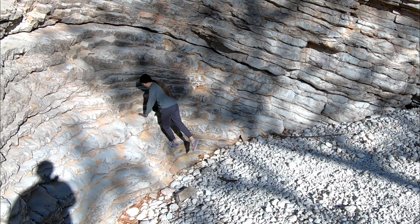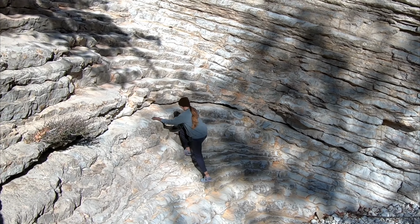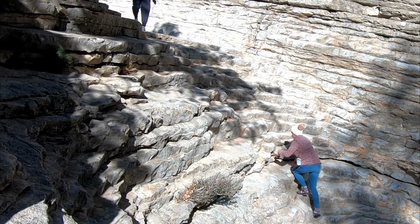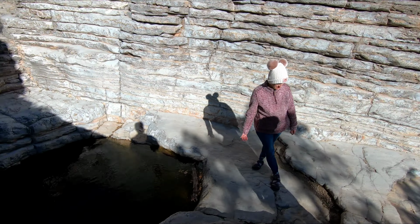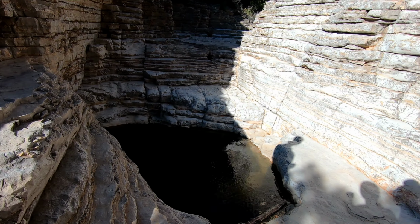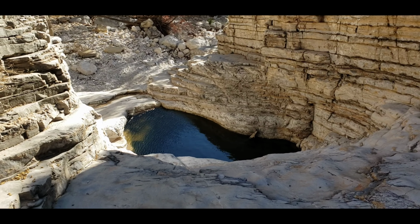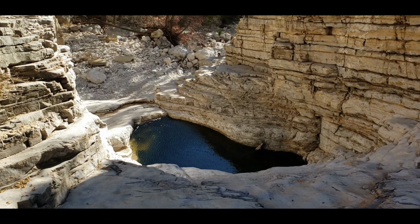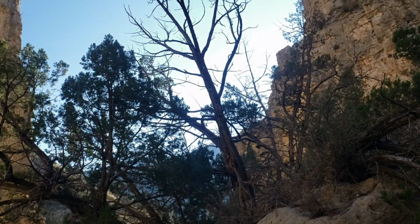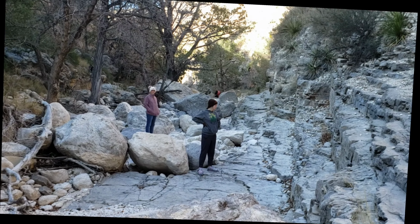Okay, so here's where we get to climb up. Oh, that looks slippery. Come up here. There's water. Way to be the narrator. Water tanks. It's a water tank like we saw at Capitol Reef. So we went in between these two rocks here, which was awesome. My watch tells me 1.8, so I'm gonna keep going a little bit.